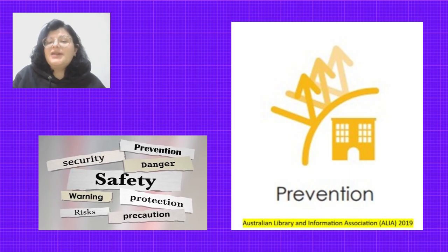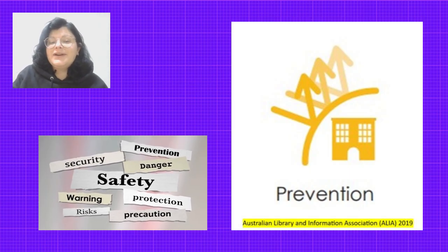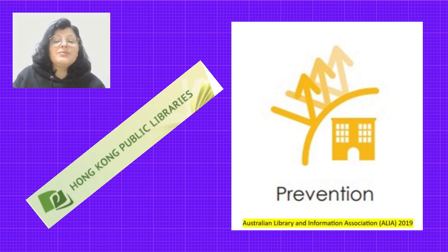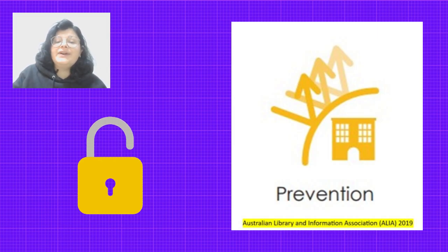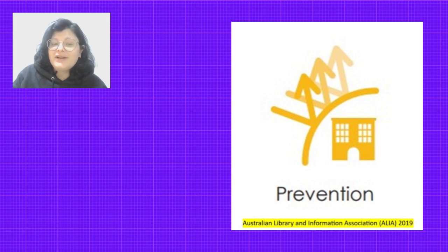Note that HKPL has a good record of keeping online access to journals, ebooks, newspapers, and magazines, which could be seen as a preventative measure in having those digital items available when the physical items have gotten damaged or gone missing. Having good ICT security will be necessary in keeping these digital collection items available to all users on and off site in a safe, reliable, and secure manner.